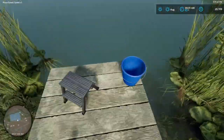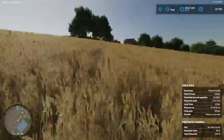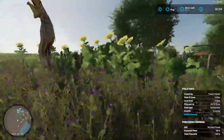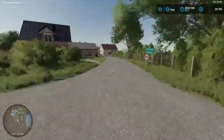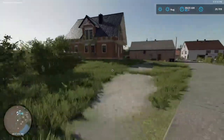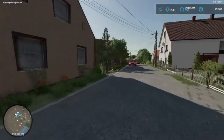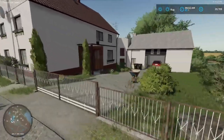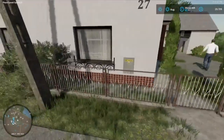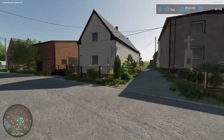Let's see if we can. Oh, look at that. A little fish bucket. Back up to the farm area here and see if we can figure out what we can work with here. Let's go ahead and find the scarecrow there again. All right, so we're just running around like a moron. Oh, he's gonna come out and beat me up. It's like I'm not trying to do anything, I swear.